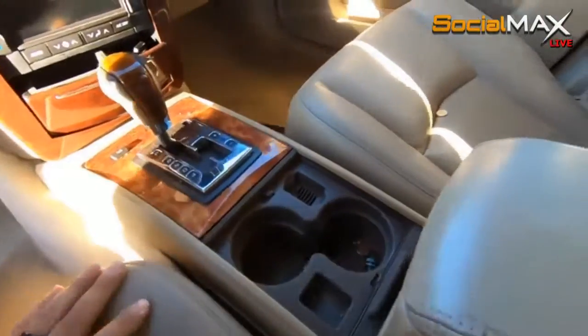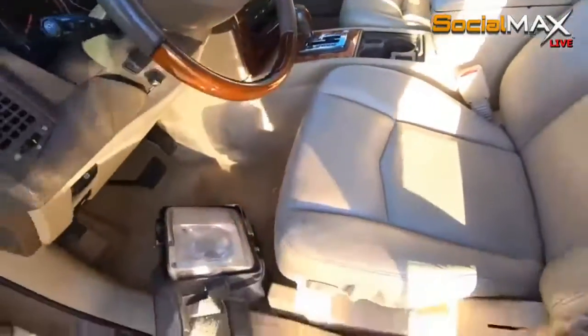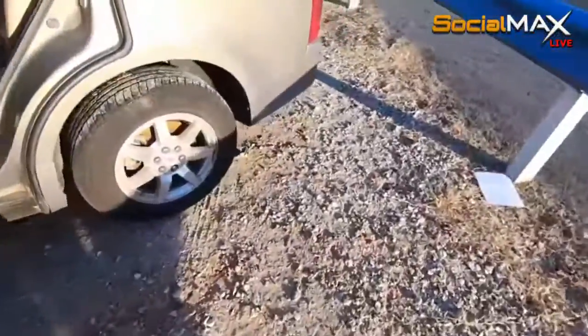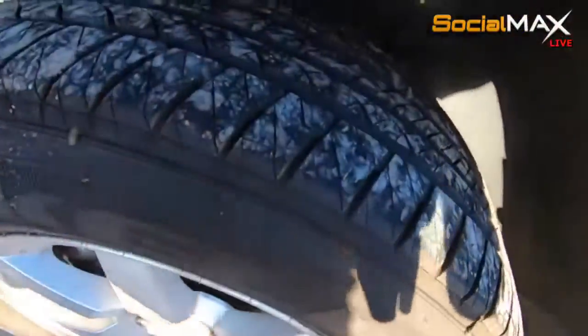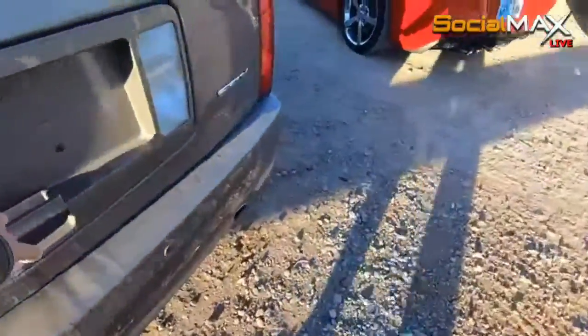Right now, let's put a booster pack on. There's the bolts that we're missing. Some of them. We'll go through it later. The tires on this thing are just in excellent condition. Good, nice matching tires.